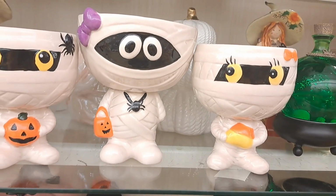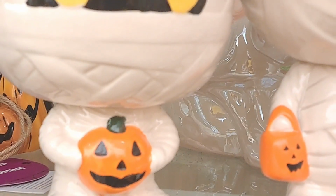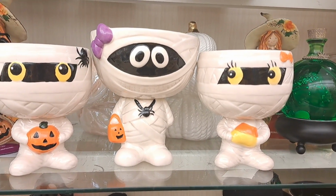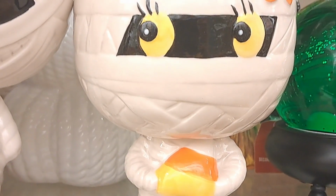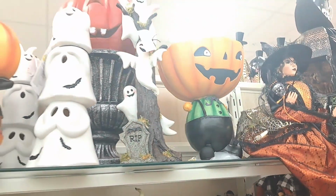I just can't. I almost took all three of these. But can you believe I didn't take a one? Nope. And I'm glad I didn't because I know there's going to be much more coming out. So I definitely have to be picky and choosy with what I get. But look at those eyes and the eyelashes. How adorable.